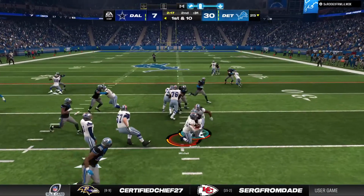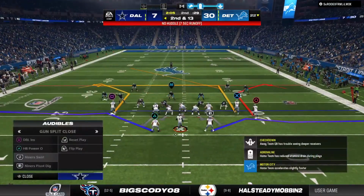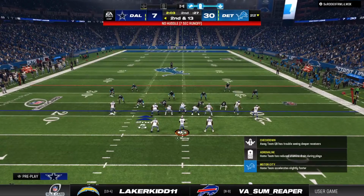They'll start with a run by Mitchell, and he still has yet to get on track in this first half as they're going to stop him behind the line.